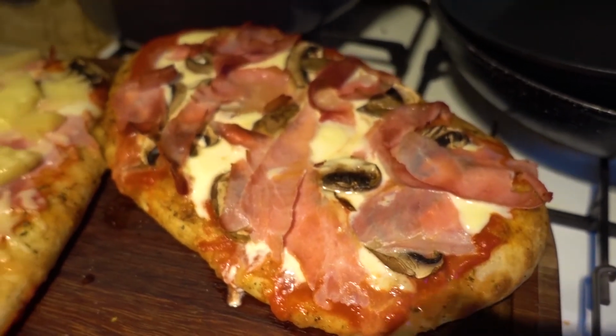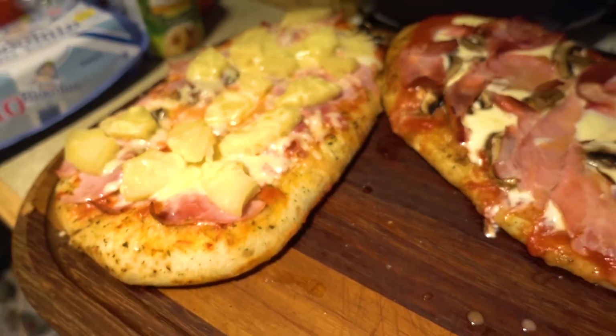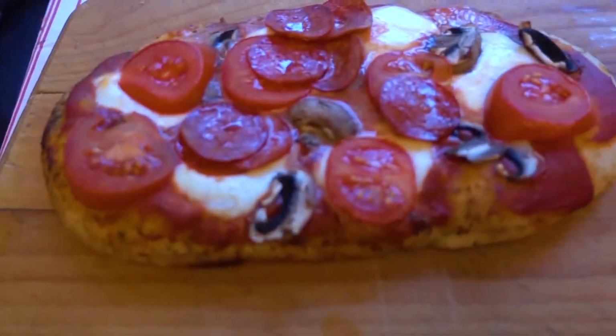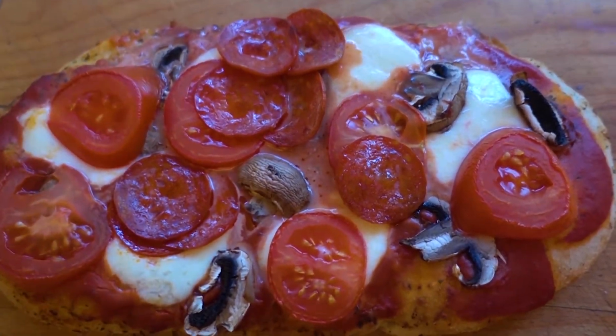I knew I should put more ham on mine. It shriveled like a prune. Oh, well. Those are those two. Wait, where's she going with that one? Oh. Pointless. Meat feast. There is meat on there, I swear. Hidden under cheese.